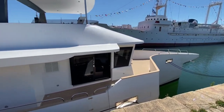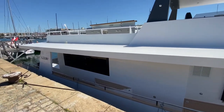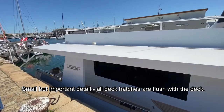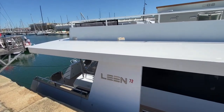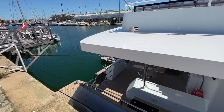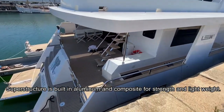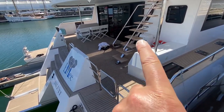35 tons, that's the design weight of the boat. Transatlantic range, it has 3 engines: 1 main diesel engine, a Cummins 400 horsepower shaft drive diesel, and 2 electric drives. And we will start our tour by going up these stairs and visiting the flybridge.